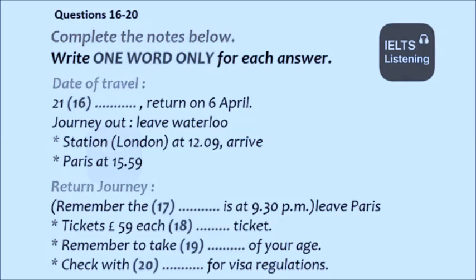0707. Thank you, that's fine. Would you like the tickets to be sent by post, or will you pick them up at the check-in at Waterloo? We'll pick them up at the check-in. Please remember to bring proof of your age with you when you travel. Just one more thing, please.